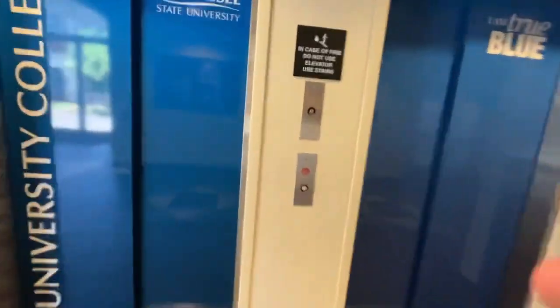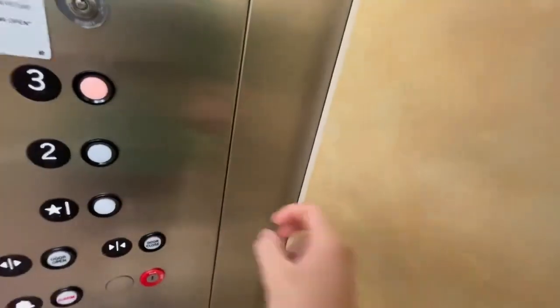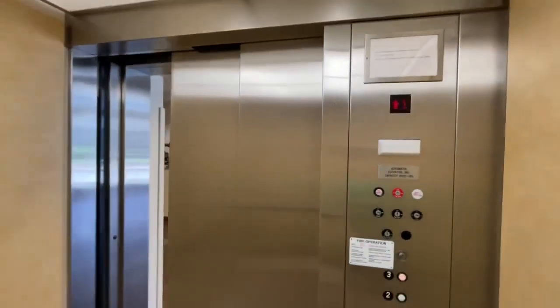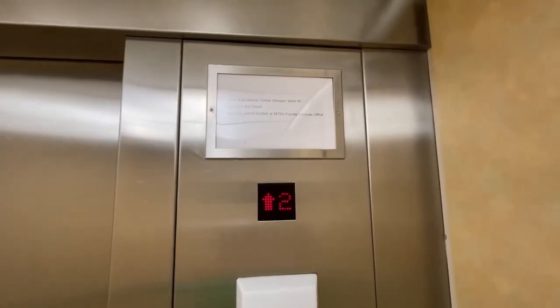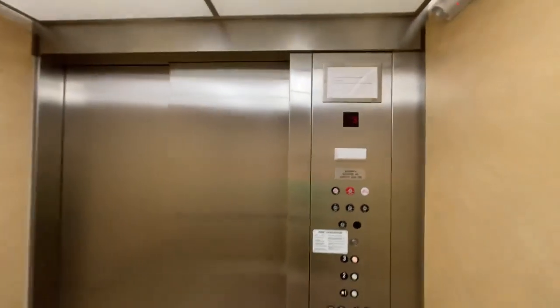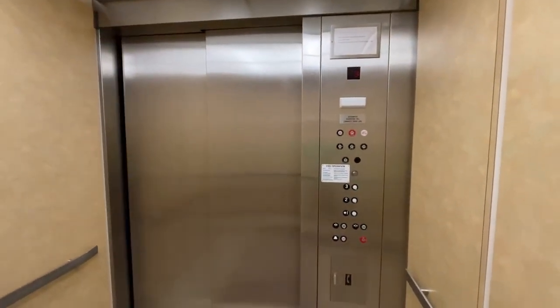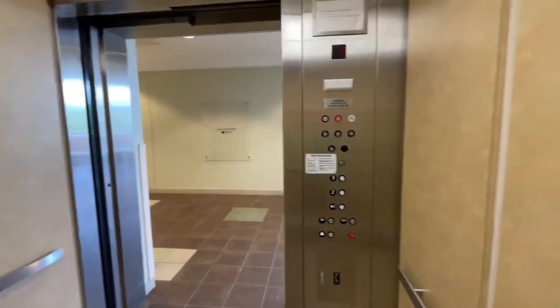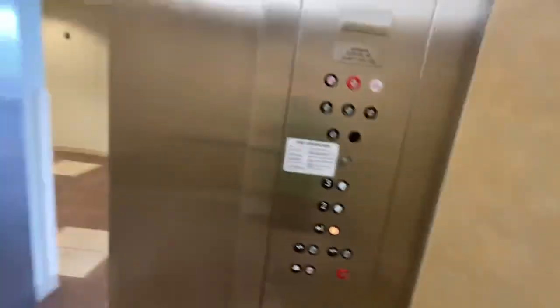Home. Here we are in the MTSU Miller Education Center. Stay around there. Do us traction. Three. There goes the door. The address is 503 East Bell Street, Murfreesboro, Tennessee. Back down to one. There's eight rectangle lights.